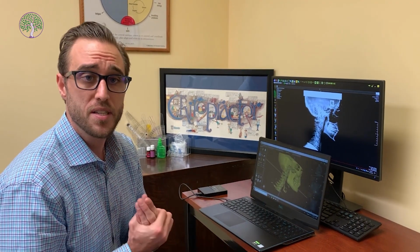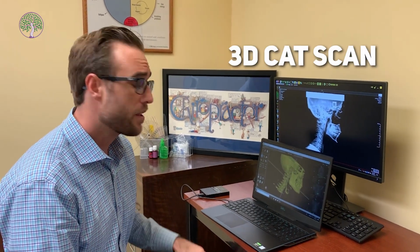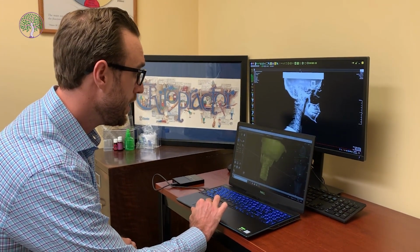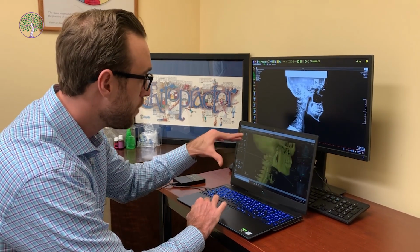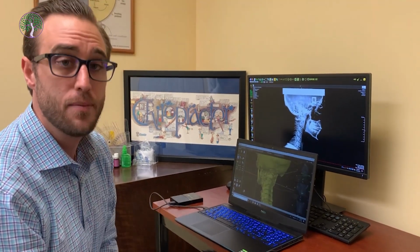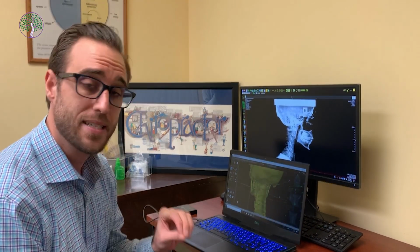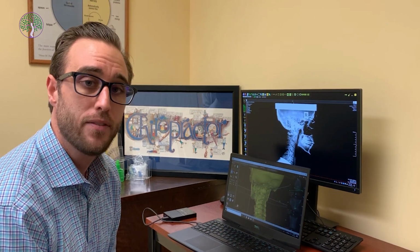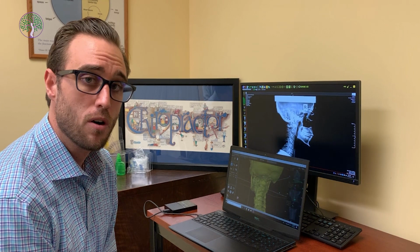What we use in our office is a 3D CBCT cone beam CAT scan. That is a 3-dimensional image. As you can see here, it puts the person's neck in a 3D image, and we can zoom in, zoom out, and analyze each bone to see what is or isn't out of place. This is pretty much the top of the line imaging quality we have now, and we're very happy to have it in our office. It is not a necessity to do the upper cervical work, but it is top of the line imaging quality we have to date that the upper cervical chiropractors have turned to and have started using in their offices.